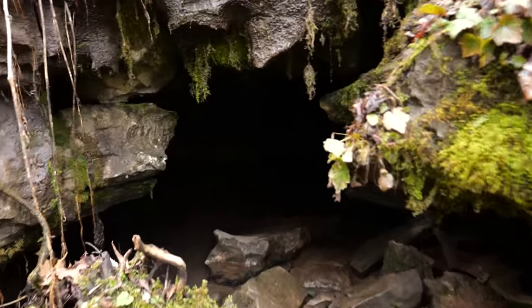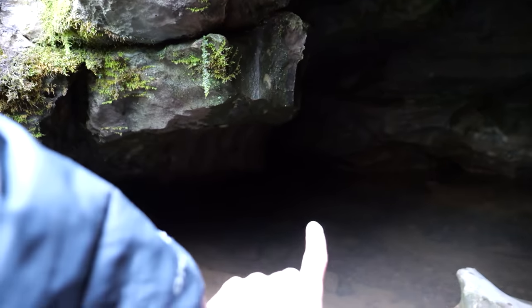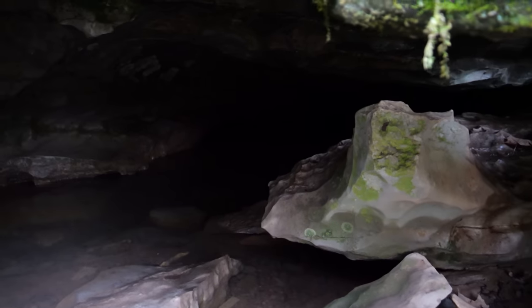So this is the opening to the cave here. And it's really cool in here. If you step in here, and hopefully this thing kind of changes, deal with the lack of light. But you can see there's a fork kind of over here. But the main creek goes way up in there, which you guys can't see.